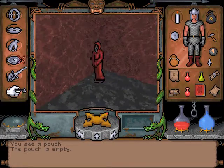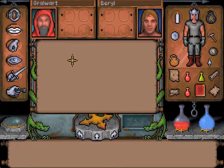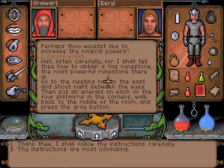Oh, hello, who are you? This is where they're all lurking. Grolwart, a new adventurer now, mister. Perhaps thou wouldst like to increase thy magical powers. Oh yes, I might as well say yes I would, even though I've not used any magic at all yet. Well, listen carefully, for I should tell you how to obtain a Vaz runestone, the most powerful runestone there is.